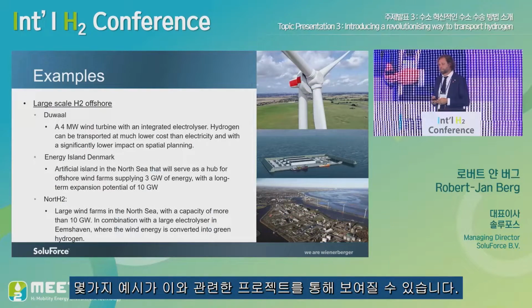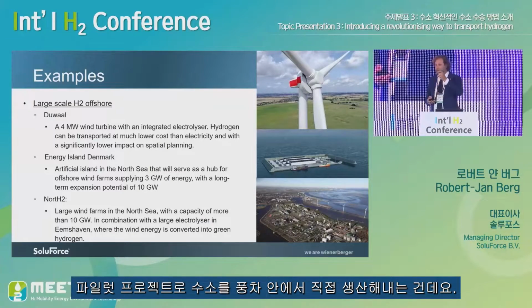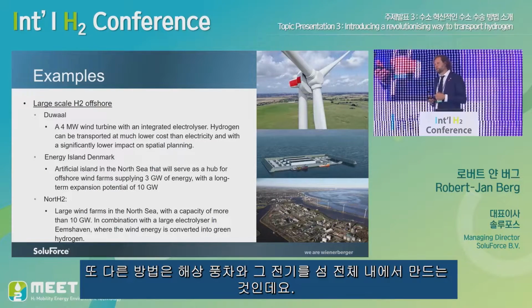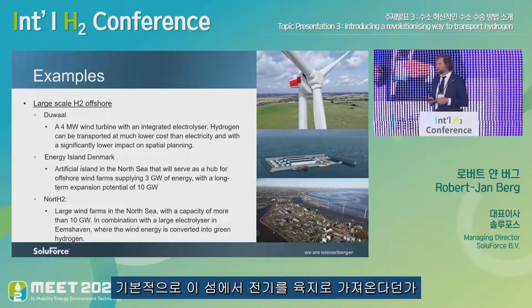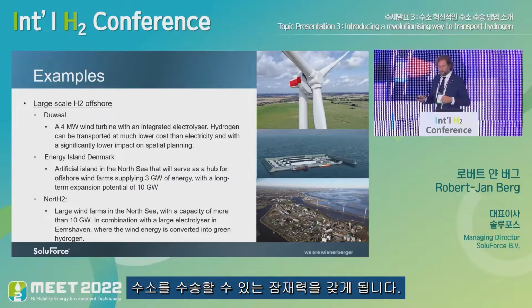A few examples in that respect are a project that's called Dual. This is a pilot project where indeed we are producing hydrogen directly inside the windmill. It's an onshore project. It's been used as a pilot project to see how this development can be scaled up. Another option is to use offshore windmills and to bring all the electricity being produced from the offshore wind together in an island. And basically from that island, you can see if you either want to bring the electricity back to shore, or if you want to repurpose the electricity into hydrogen and bring that to shore, or if you want to use the island as a storage area where potentially ships can come and pick up the hydrogen.